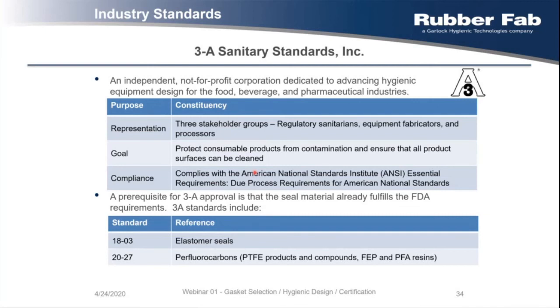To say something about 3A real quick, it's also an independent, not-for-profit corporation. And, like I said, it is about the equipment design for food, beverage, and pharmaceutical industries. As we can see here, the goal of the 3A is to protect consumable products from contamination and ensure that all product surfaces can be cleaned. This also means, if we think about a closed connection of a pipe, the outside, like our clamps, how they should be designed and how they should be cleaned. It's not just the inside of our process, it's not just the gasket, it's the whole complete standard.